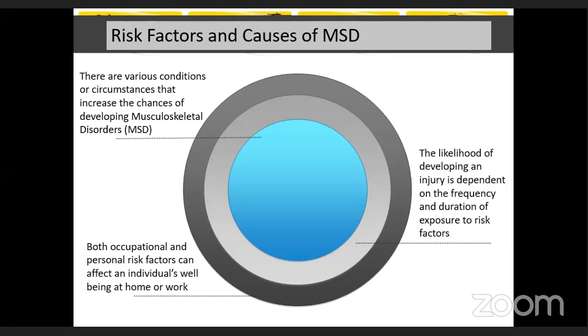Don't forget we said earlier that MSDs, musculoskeletal disorders, are the main workplace illness we experience. Number two, the likelihood of developing an injury is dependent on the frequency and duration of exposure to risk factors. Then the third one, both occupational and personal risk factors can affect an individual's well-being at work or at home, meaning that our exposure to risk in our workplace can affect our well-being even at home.